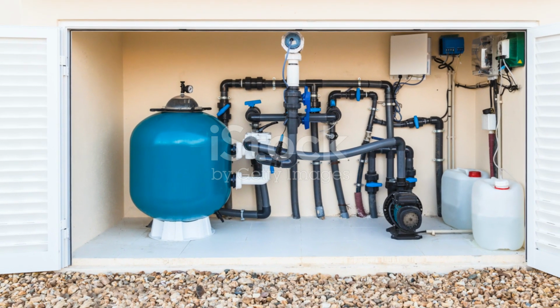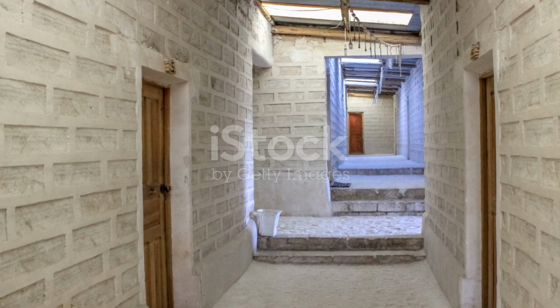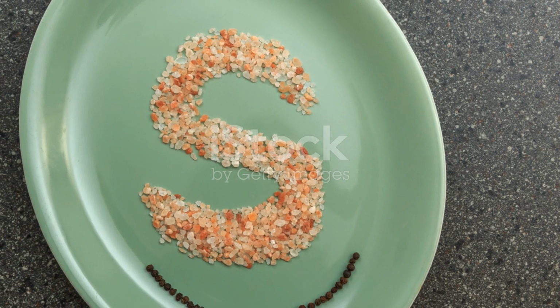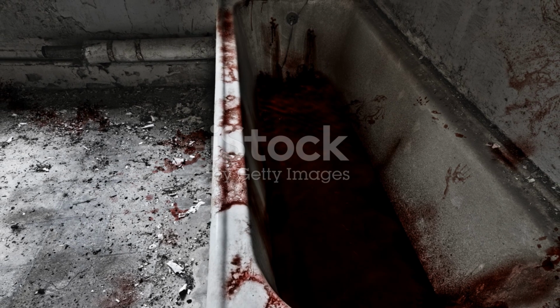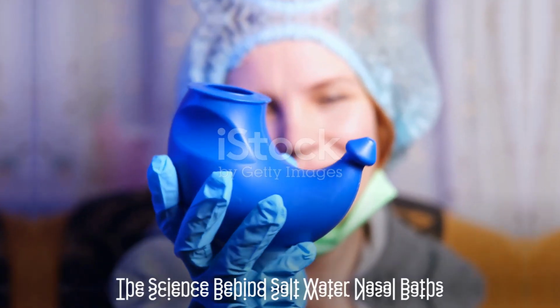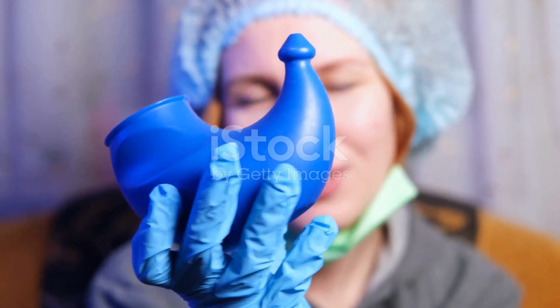And the best part? This simple yet effective technique does not require any special skills or equipment. Just a bowl of warm, salty water and a bit of courage to give it a try. Imagine breathing freely without the discomfort of a blocked nose. Stay with us to learn how. Saltwater nasal baths are not a new fad. They're based on solid science.